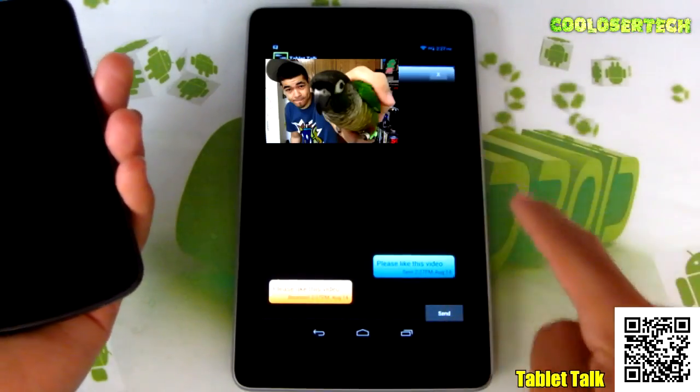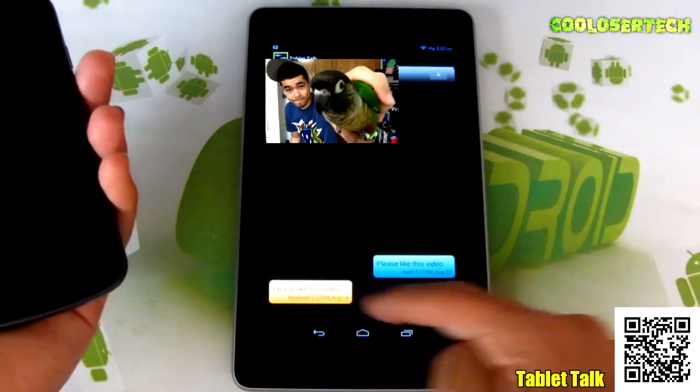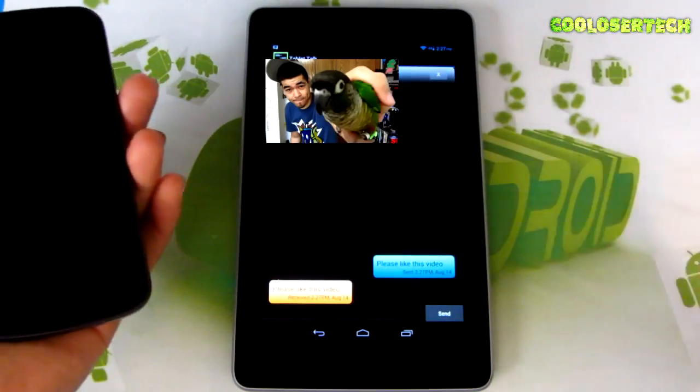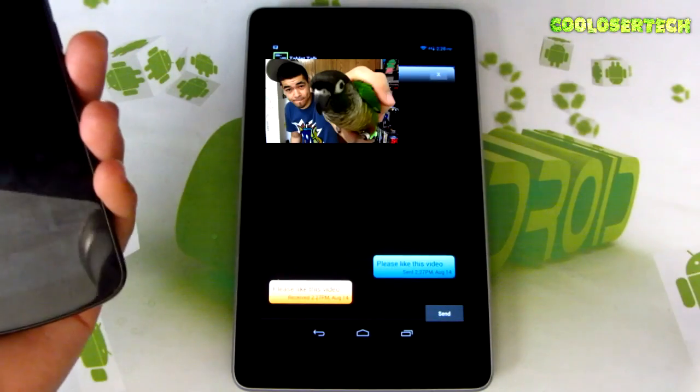And as you keep talking back and forth, you'll see your color, their color, and you'll see the messages up here like a normal, like a Samsung type of feel text messaging to it. Really cool. Go try it out for yourself.